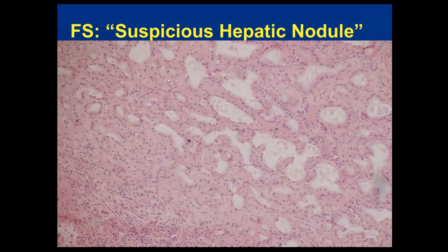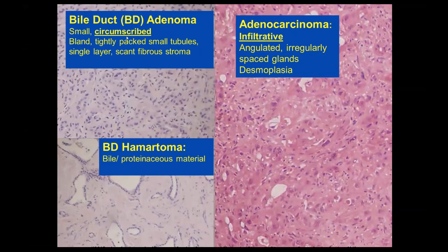So you see this proliferation of ducts here in the liver, but I want to point out to you that this proliferation is very well circumscribed. It's not invading the adjacent liver. These ducts are uniformly spaced from each other. The cells are bland, with a single layer. So what this means is that this is probably not metastasis. This is something benign. This is a bile duct adenoma.